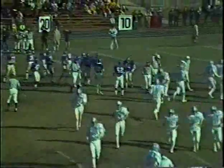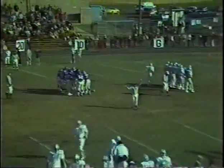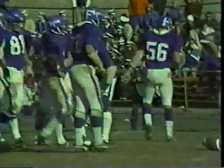It'll be Chanley at about his 2. Up to the 10, finds himself a hole, gets up to about the 25-yard line. Tackle there by Nelson Cameron. Stopped by 24 there. Ball's at the 25. 1st and 10.